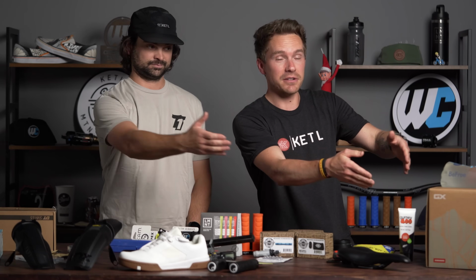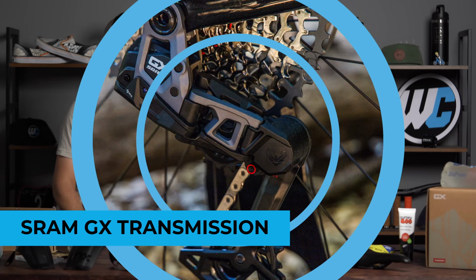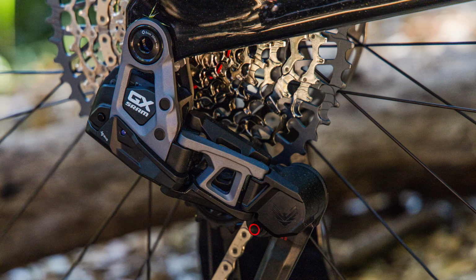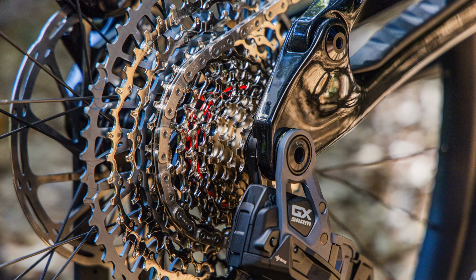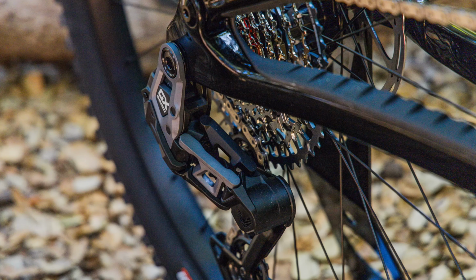Up next! A very important thing you have to know about, if you don't already, is SRAM transmission and the slow death of the derailleur hanger. That's right. In this box here is the GX transmission. A transmission, or T-Type as SRAM likes to call it. The derailleur directly mounts to the frame and gets rid of the derailleur hanger. Only works with UDH compatible bikes. Latest and greatest drivetrain technology from the leading company in mountain bike drivetrains.